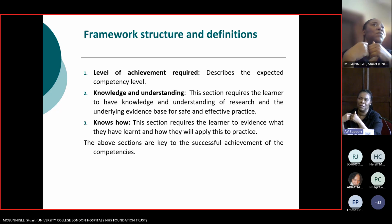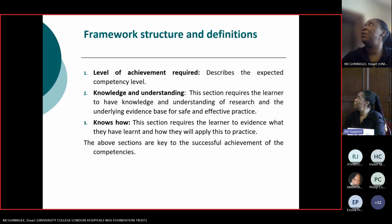So in the new document, we've put in a lot of guidance and explanations of how you're supposed to use it. And the new thing that we've put in there is the level of achievement. So we've put in where it tells you when you've achieved it and how long it will take you to achieve the whole document. I think we've put something like 5 years to achieve every competence in there, 5 to 10 years, I'd say. So the level of achievement describes the expected competency level, and then knowledge and understanding.